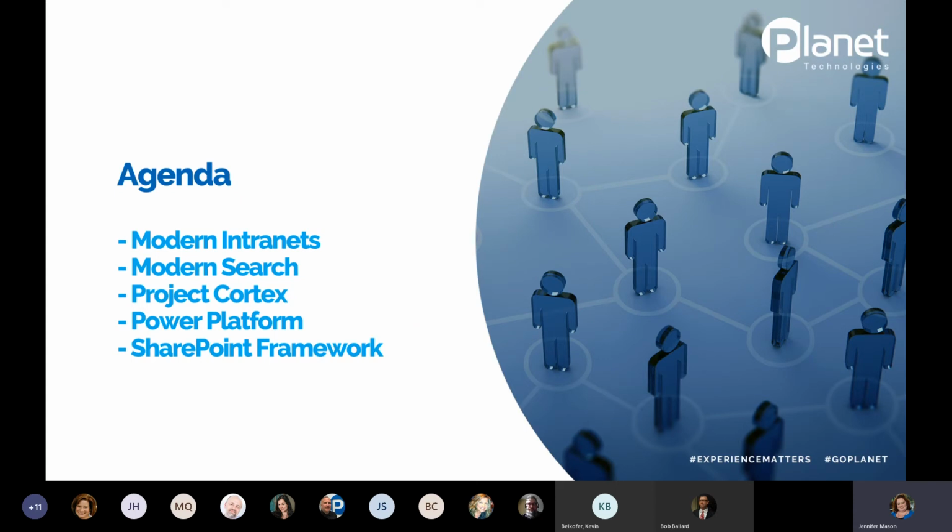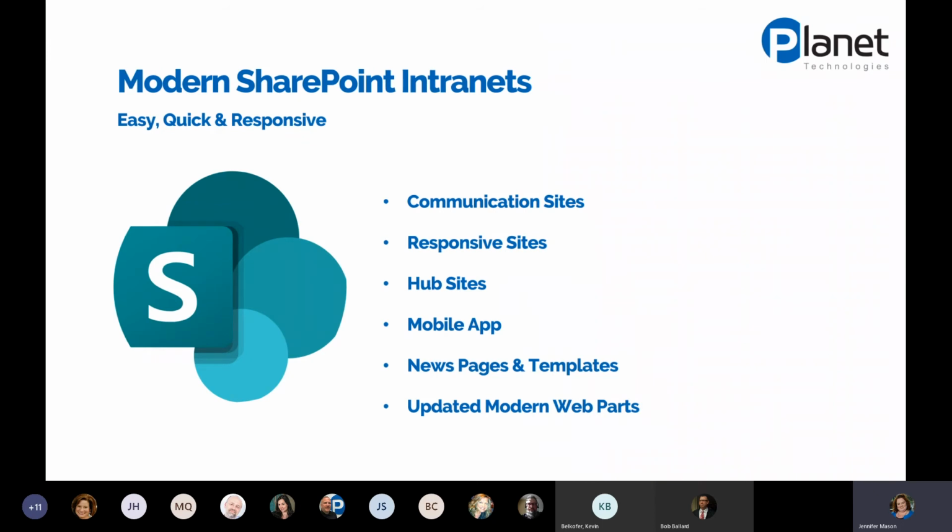And so we're going to do some quick highlights, talk about some of our favorite features, and show off some of the great tools that you can use there. So first off, going into modern SharePoint intranets, the major highlight points: easy, quick, responsive. Responsive is one of those big things.